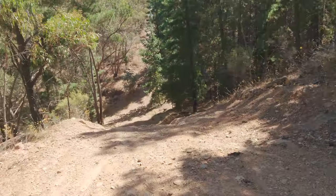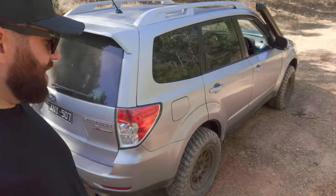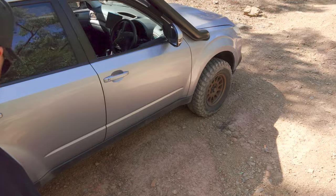Almost feels like a bit of a deja vu, coming back up this hill, all out of breath, and seeing the little Subie parked up. On to the next thing, we've got to get to that spot I had to turn around. That's the main aim for this video, so let's do that.